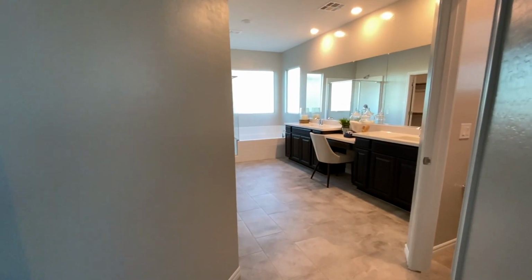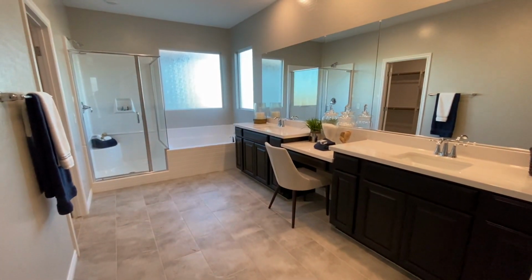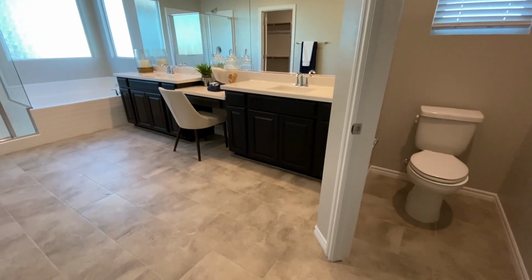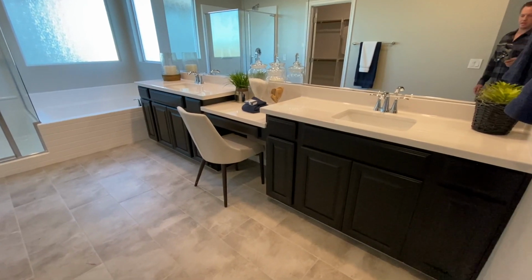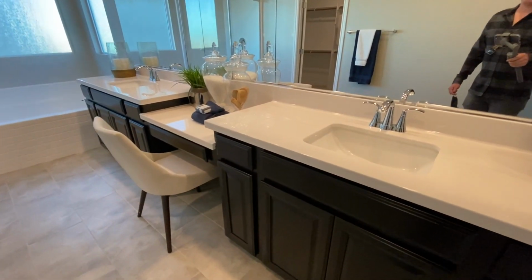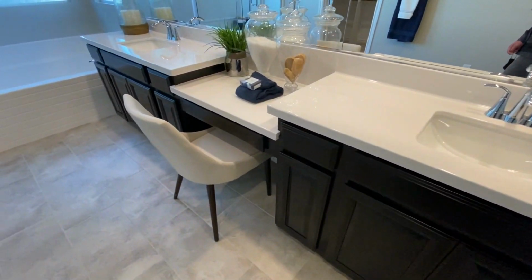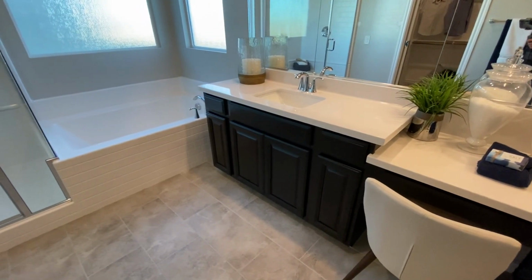Coming in to the master bath. Let's see if there's some lights in here. There we go. So right here, you have your toilet area. Really, really a lot of counter space in here for the vanities. So again, same cabinetry, same vanities. It's gonna be the undermounted sink again. You even have the makeup area with bench or chair and another vanity.